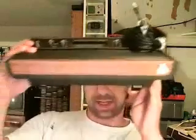A lot of games this week I found at the flea market in the Meadowlands. Can't wait to show you guys. The first item up, the Light Sixer Atari 2600.